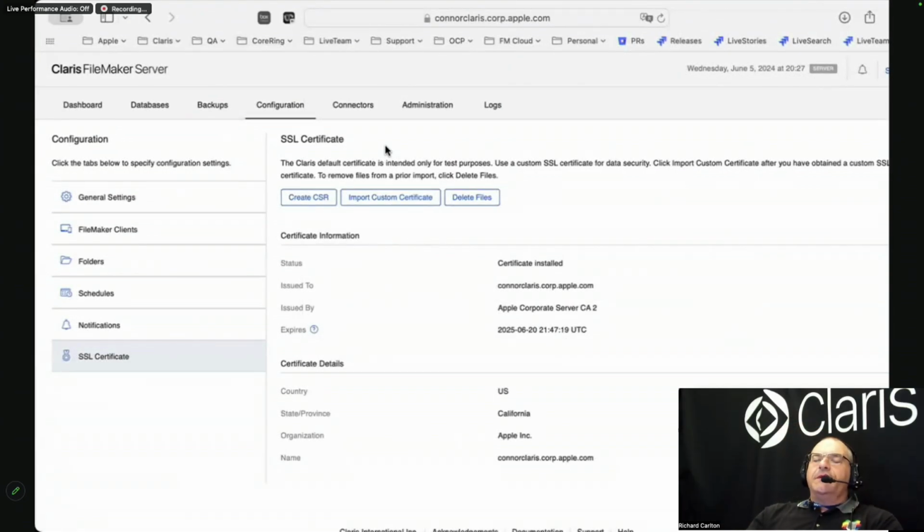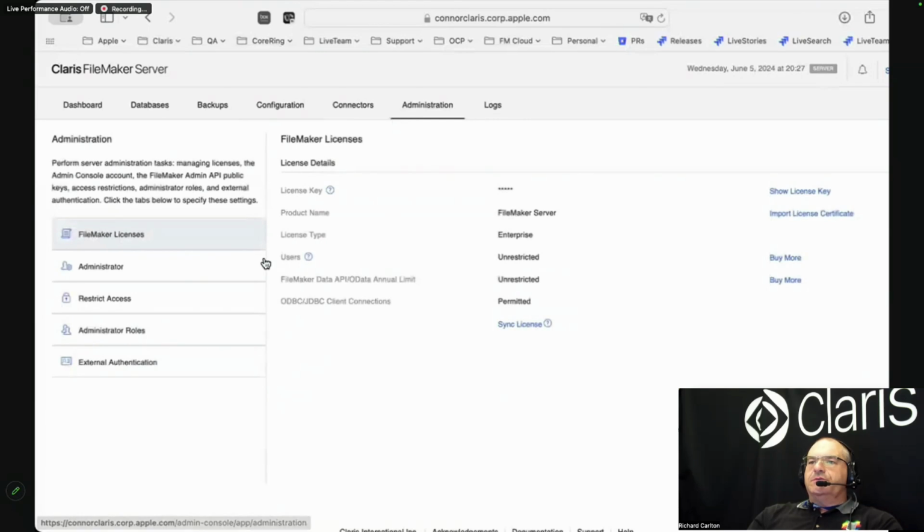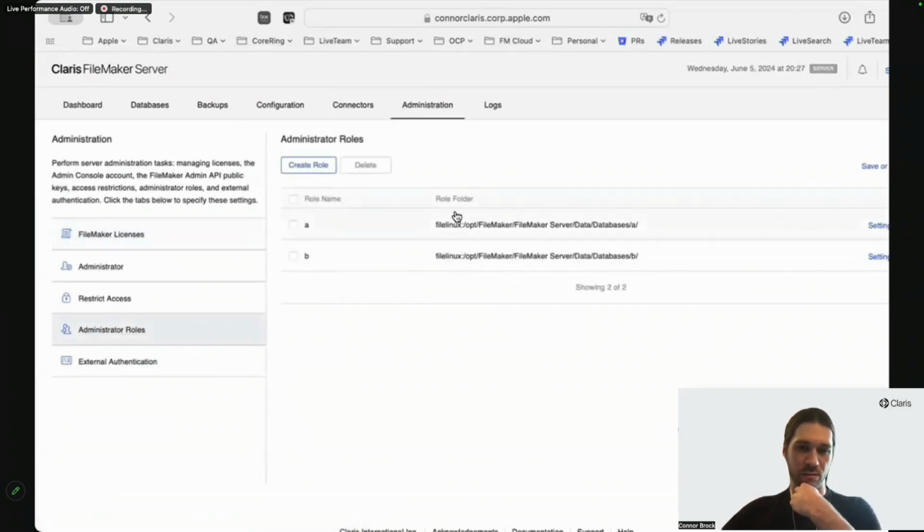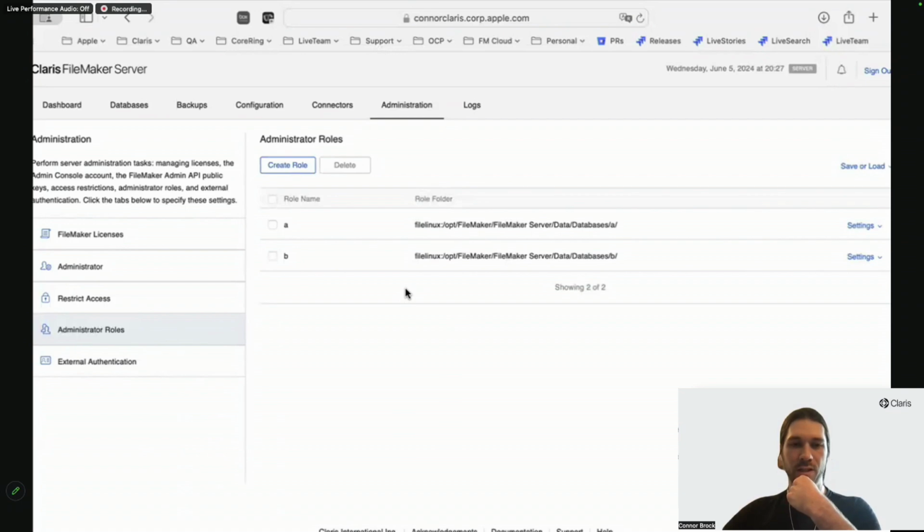Cool. What other things about this server should we know about? We made some changes to admin roles as well. I don't know if I have a real good demo of it here, but the limitation of admin roles previously was that each role you create has to have its own base home folder, with no sharing involved and no hierarchies allowed. And we just removed those limitations.